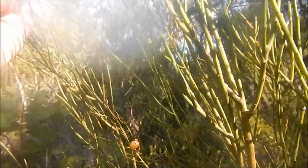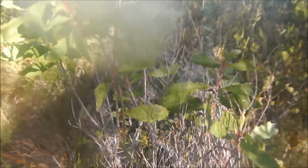Not much bush tuck around, wild edibles. Do have a native currant. There's a few left on it. Pretty zingy. Come over here.